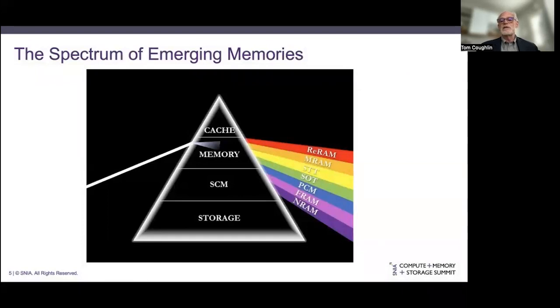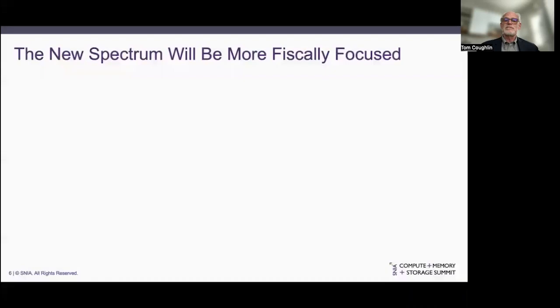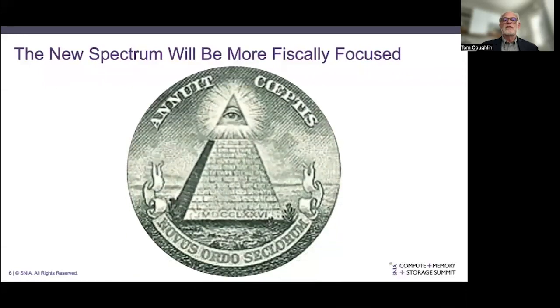So far, most of the emerging memories development focus has been on the technologies and their attributes. 3D crosspoint or Optane brought a new focus to the economics of emerging memories. Now let's see about that. We believe that the spectrum of emerging memories will become more fiscally focused. To that end, we bring you the Eye of Provenance, an image on the back of the US $1 bill. Once again, we divide the hierarchy pyramid into cache, memory, storage class memory, and storage. And once again, we show a spectrum of emerging memory technologies. But this time, they're looking near and far for applications in which they make economic sense.